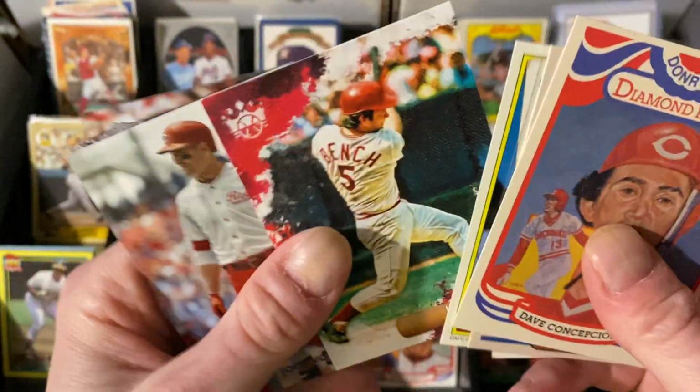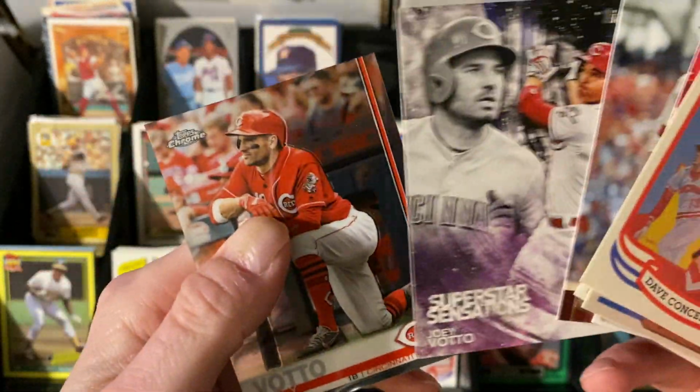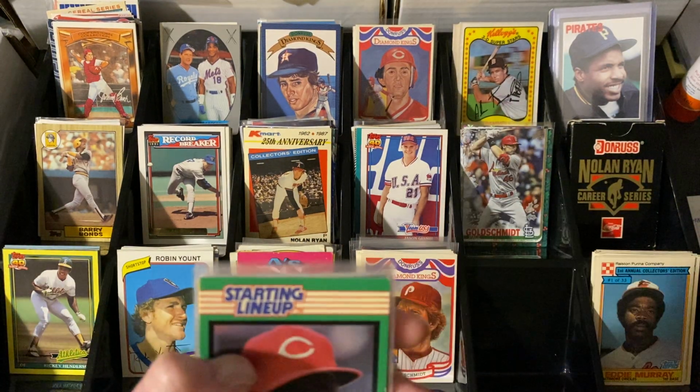That color just explodes off that card. That's fantastic. Bench. Votto with the old school throwback. That's cool. And then a couple more Vottos. Totally dig that. We'll see if he signs with someone. As of this moment, it's exact tape, and he has not yet. Now, you know I'm getting stoked here.